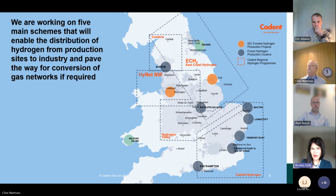So Capital Hydrogen covers the whole of the east of England and London, and Hydrogen Valley, the main regions that it covers are West Midlands and then Peterborough and Cambridge. But most of the hydrogen for the Hydrogen Valley will come from Bacton, which is out on the coast of East Anglia, which is why it stretches all the way across. We need to consider that source of hydrogen within that programme. So these are 100% hydrogen programmes that are focused on getting hydrogen to industrial, commercial, public sector organisations in these regions.